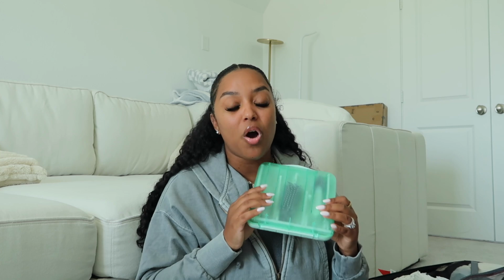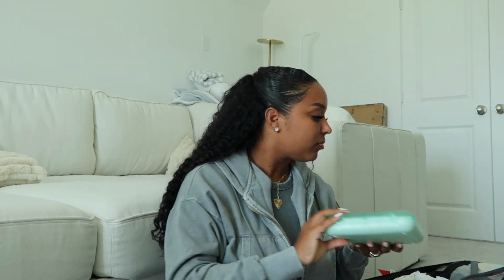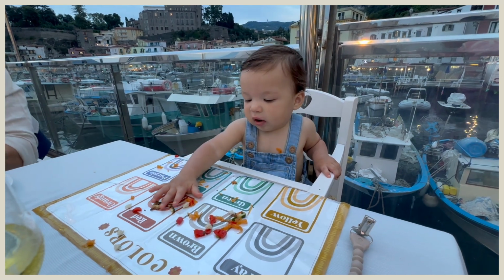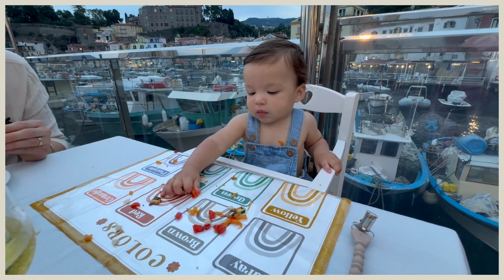This is something that you can honestly just put in your checked bag because it doesn't necessarily need to be on you until you arrive at your destination. So when it comes to bibs, Zaire really does not like wearing a bib. He honestly feels like it's just something that he can play with. So when we were in Europe, we were literally just taking off his top and letting him eat shirtless because it was just so hot there.